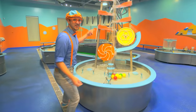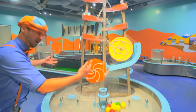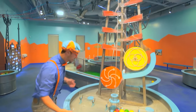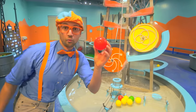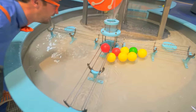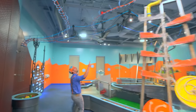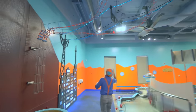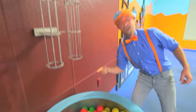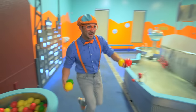Whoa, look at this. Whoa, it's a lot of water spraying up in the air. Let's take this red ball and put it right here. Whoa! Whoa! Whoa! Did you see that? Let's take some more of these balls and do that again.